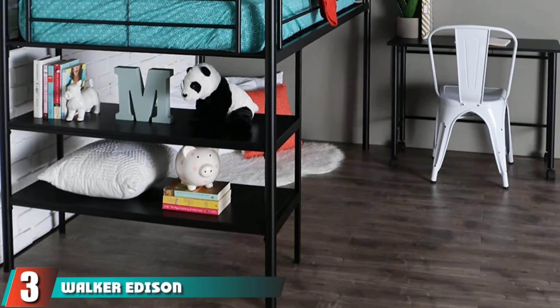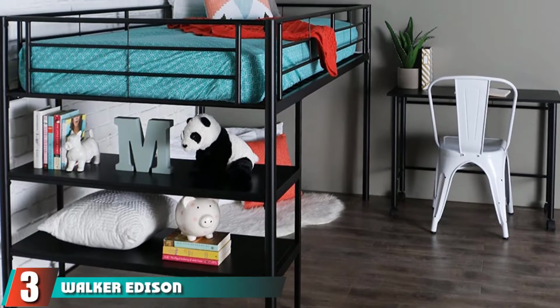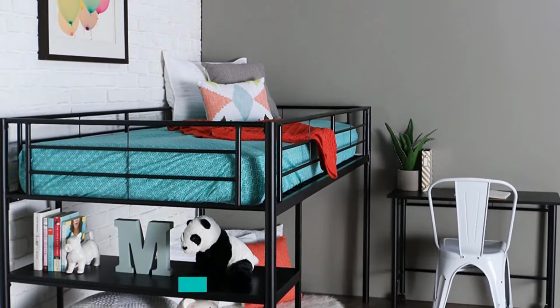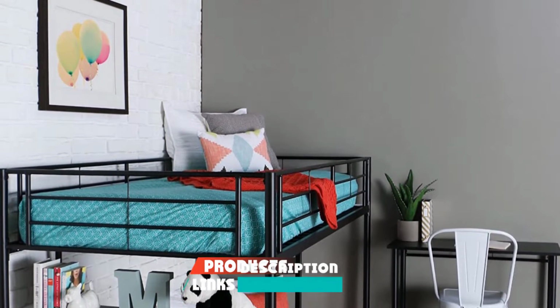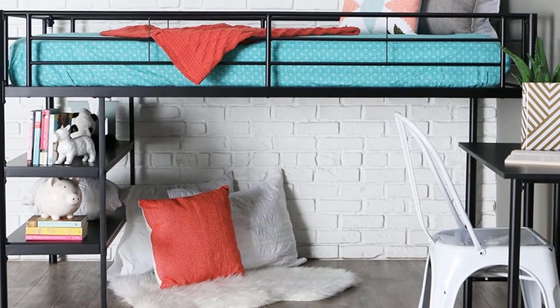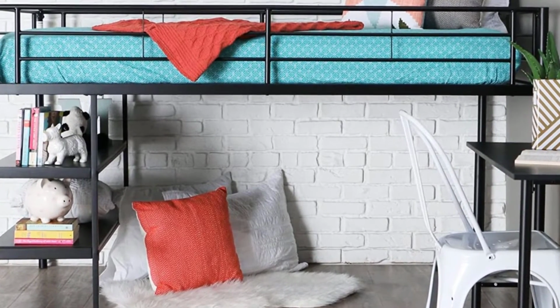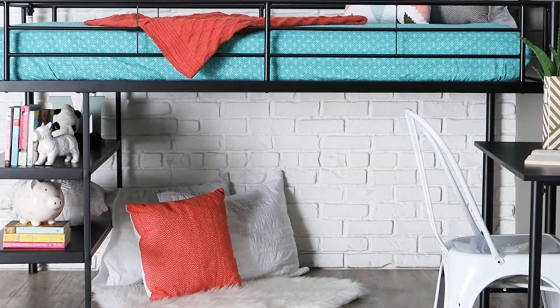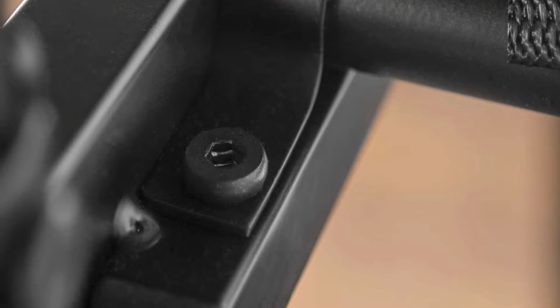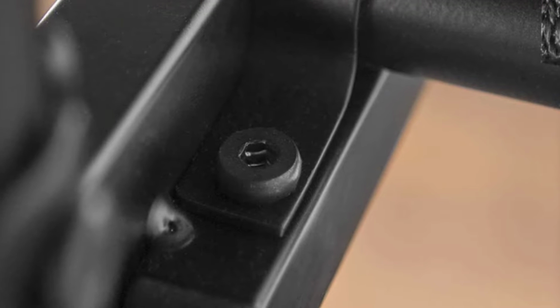The number 3 position is held by Walker Edison Industrial Wood and Metal Pipe Bunk Bed. Many purchasers recommend this metal bunk bed set for teenagers and tweens because it's very sturdy and durable. "Ours are used by a 12 and 13-year-old. There's lots of exhausted and at times exasperated flopping down on the bed." One parent writes, "I bought the bunk beds 2 years ago for my teenage sons, who were 13 and 14 at the time. 2 years later, it's still just as sturdy as the first day."